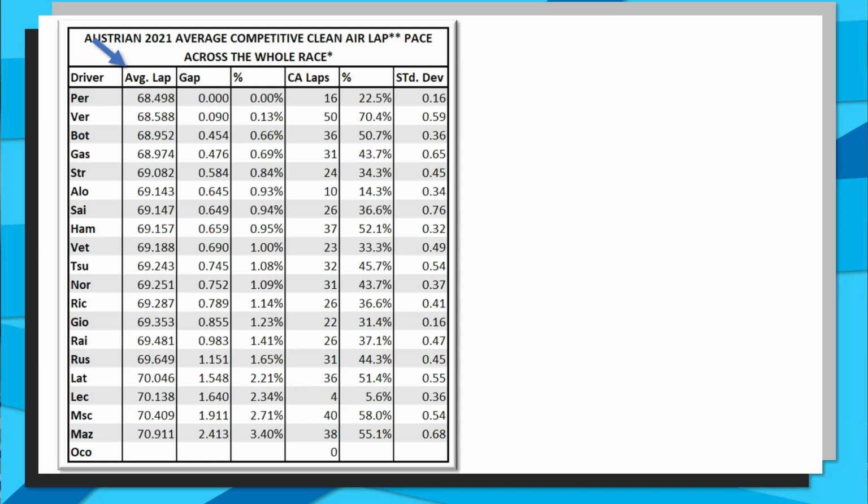Then from those competitive lap times, manually, I then remove any incidents where there is a car being lapped, or you are then lapping another car as well. Then finally from that list, I will then remove the bottom 25%, so the slowest 25% of the clean air lap times, and the fastest 2. And then we are left with a nice middle range which I can average, and that is the average which is on screen now, which has Sergio Perez as the fastest.